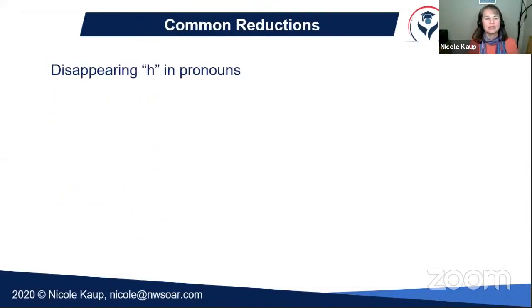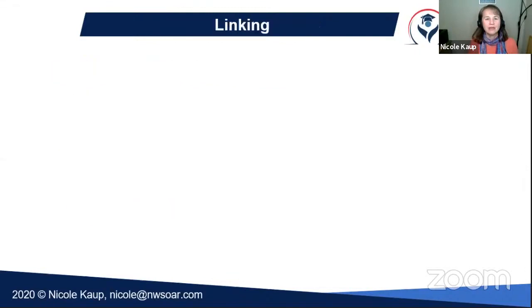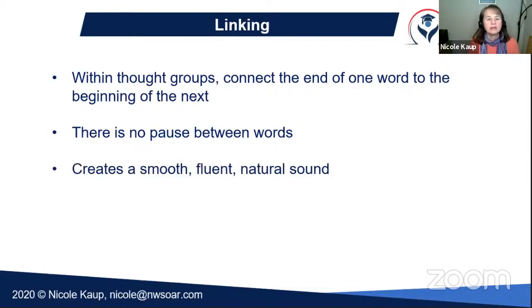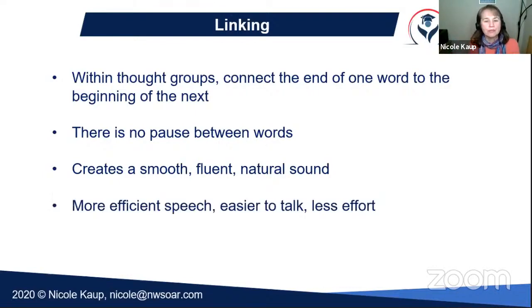And there are others. I'm going to skip that one. Linking. Let's talk about linking a little bit. So within our thought groups, we're going to connect the end of one word to the beginning of the next for kind of that smooth, fluent sound. No pausing. There are pauses between certain sounds, but a good deal of those sounds combine nicely together and just gives you that really nice, fluid sound to your speech. And again, that connection makes your speech much more efficient. It's easier to talk with less effort.